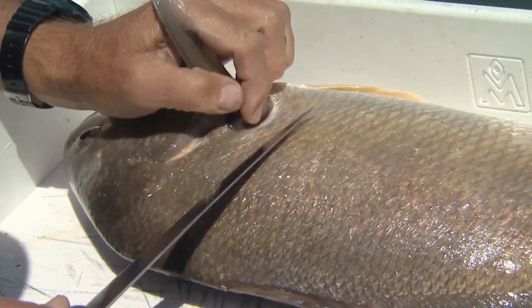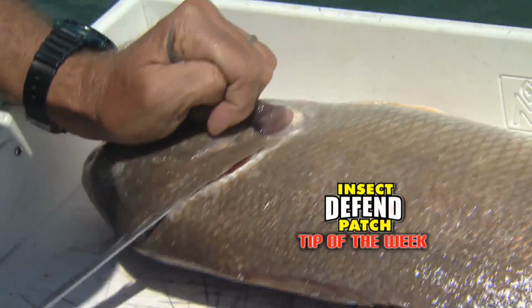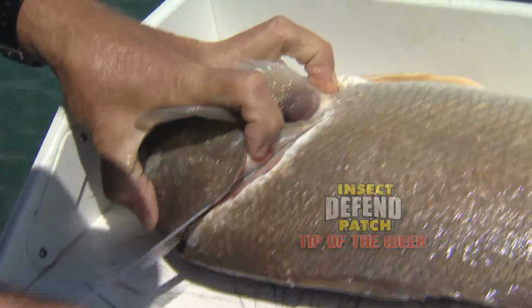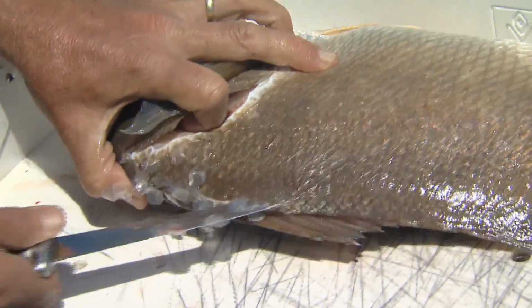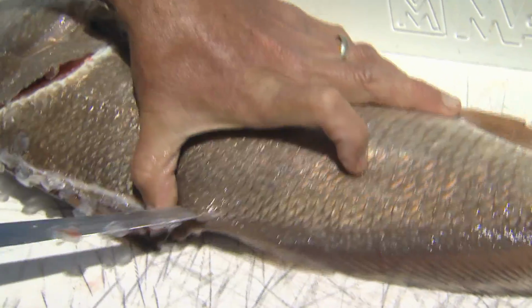Now a sheepshead is cleaned like pretty well all other fish. So what I'm going to do is take a fillet off it. My first cut is going to be just going towards the front of the head. Then I'm going to slide the knife in and run right along the vertebrae all the way back to the tail.